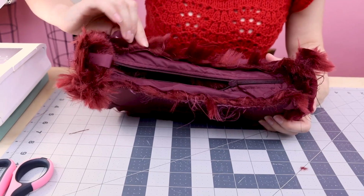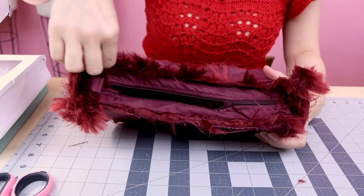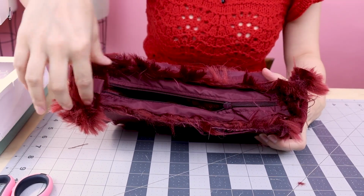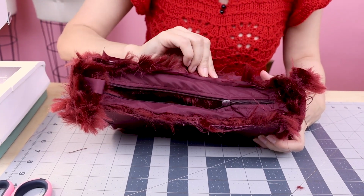So we are all finished here with the top zipper flap. So I've sewn it to the bottom and I've sewn it to the top edge. It is open on the ends of the zipper because we finished those nice little edges earlier when we put the little zipper flaps on.